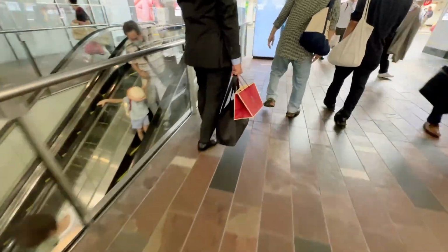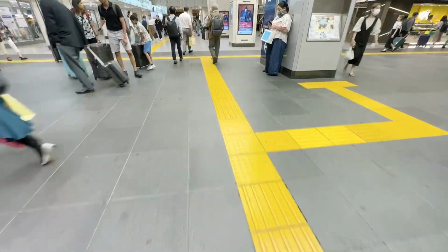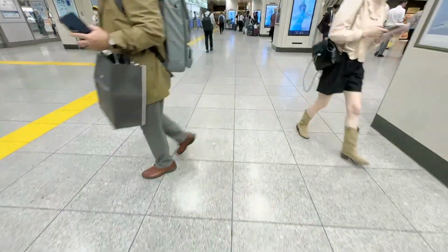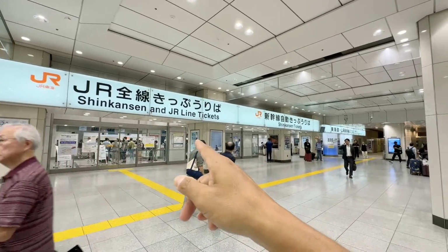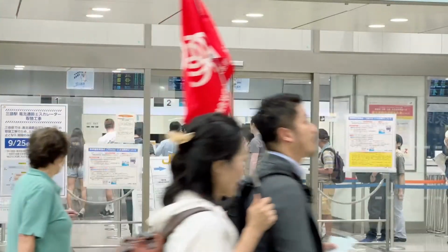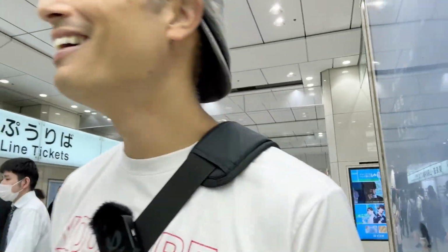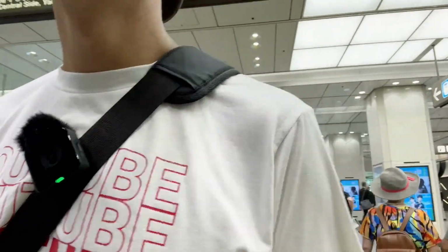All right, hold on a second. Okay, so this window right here is where you can get the tickets, and there it is. It says TOICA there, window number 2. And there's already a bunch of people waiting in line to get IC cards. Word is getting out. It is so busy on a weekday. I can't believe it. All right, let's get out of here.